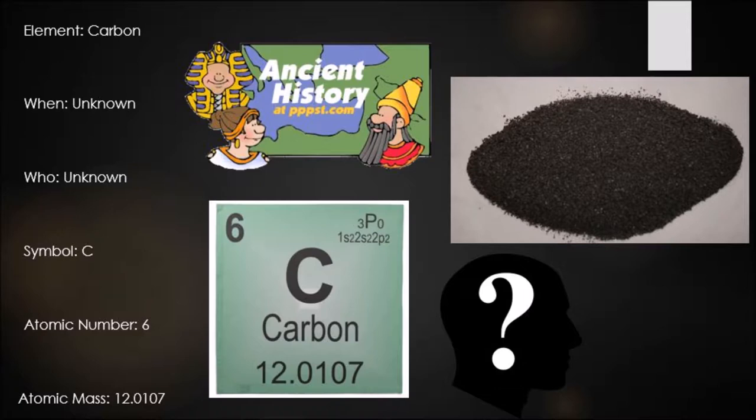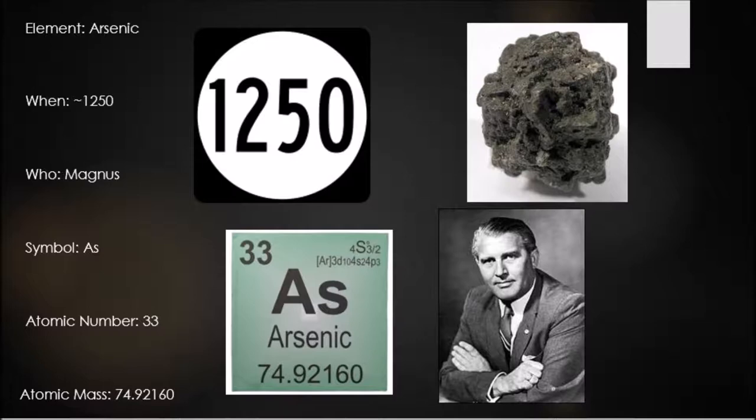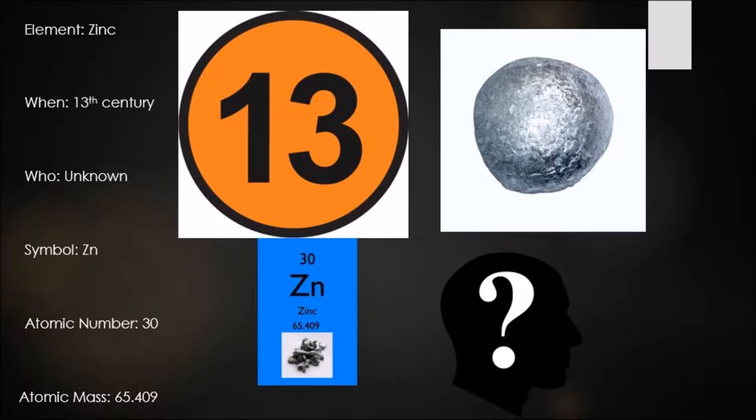Later, in more modern times, arsenic was found in about 1250 by Magnus. Its symbol is As, atomic number is 33, and atomic mass is 74.92160. Successively followed zinc. Somewhere in the 13th century it was discovered, and by who is unknown.